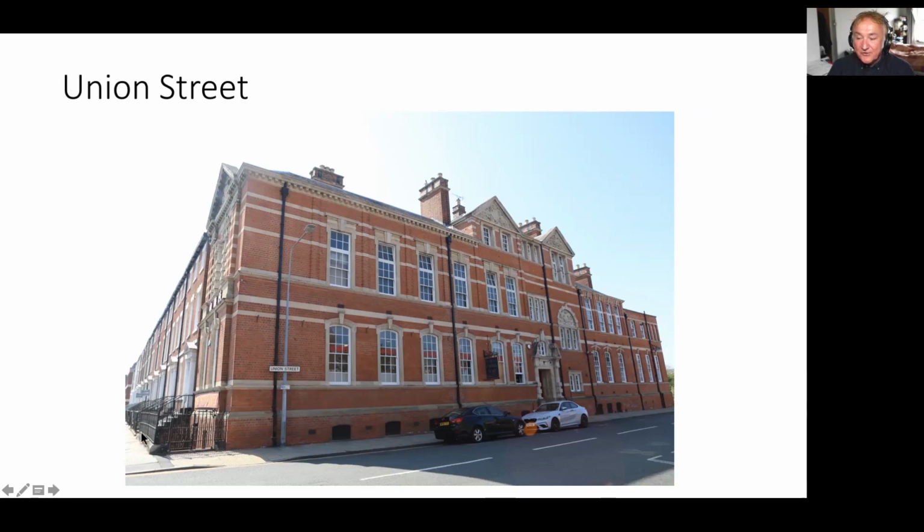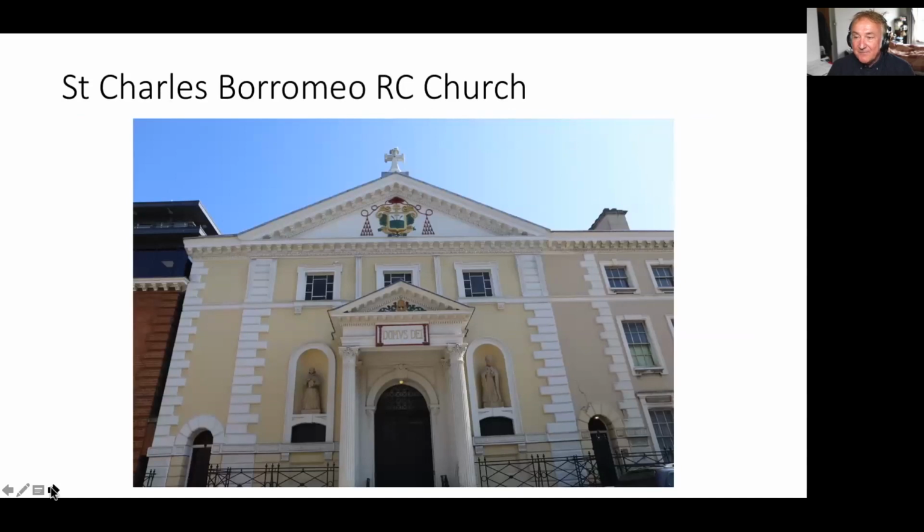But this now comes onto Albion Street, and now going up that way and turning left to come down here. As you'll see on the film, coming down a short bit of road here, coming to the junction, I guess, of Albion Street and Jarratt Street. And we'll see on the right-hand side the St Charles Borromeo Roman Catholic church as well.